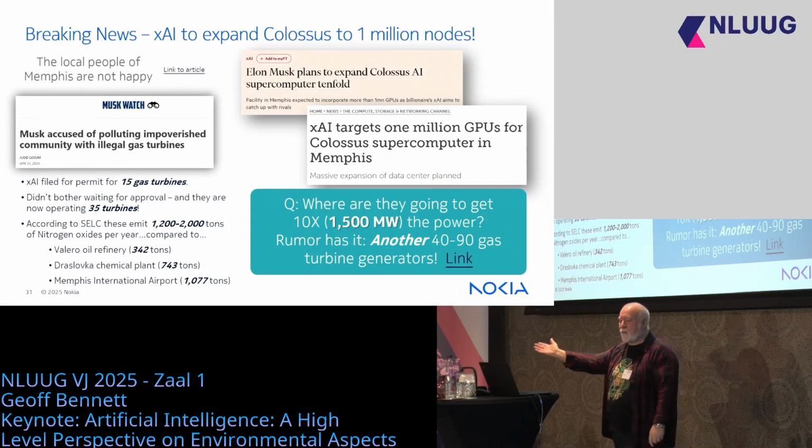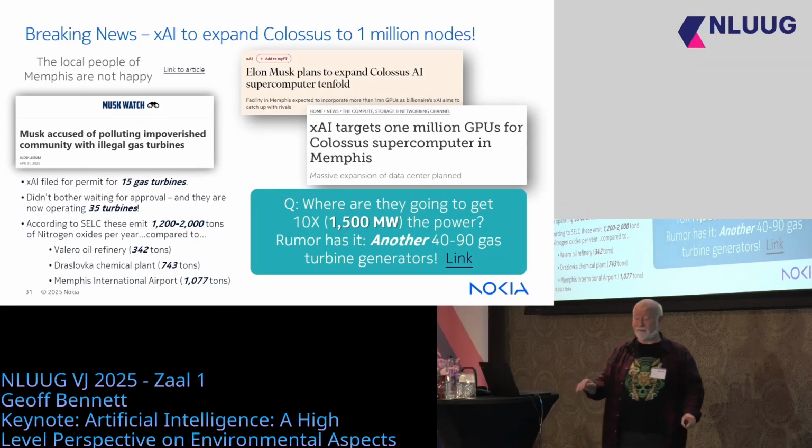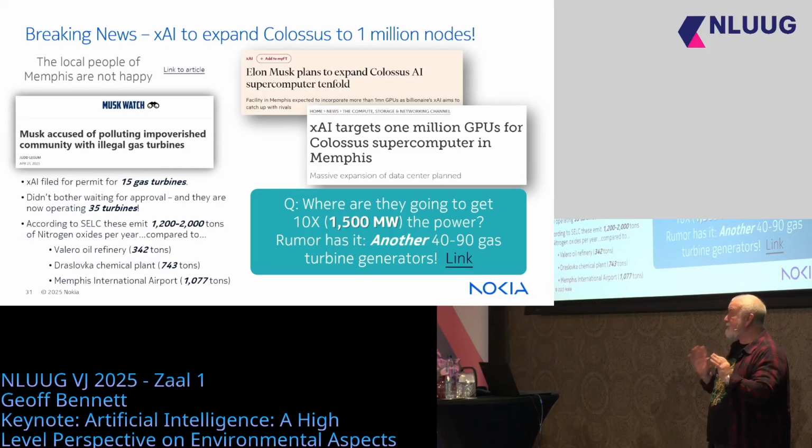And where are they going to get the power from? The rumor has it, he's looking for another 40 to 90 gas turbine generators. There's a link to that article there. And you know, this is how not to build a mega data center.